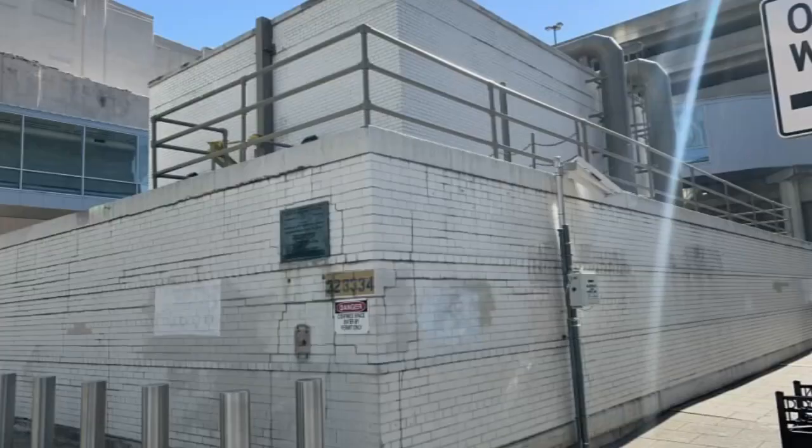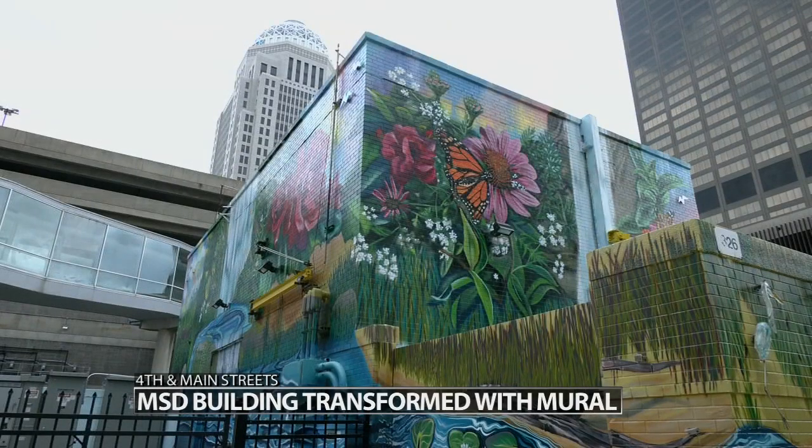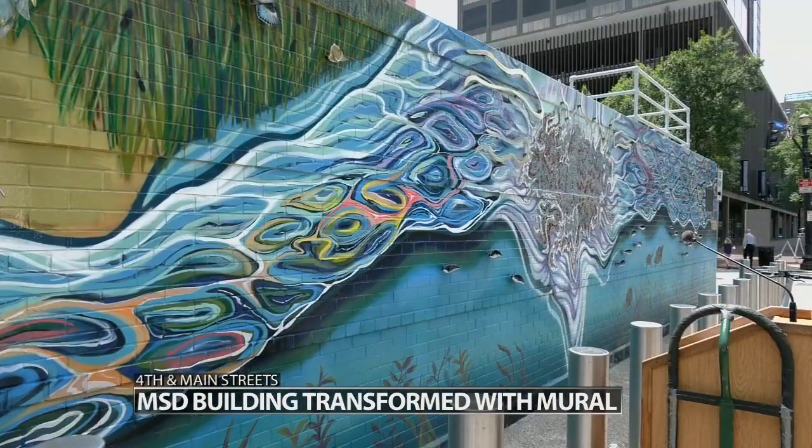From concrete to colorful, this is how MSD's flood pump station at the corner of 4th and Main Streets used to look. But now it's a work of art. You see it right here. MSD asked Whitney Olsen, a local artist, to paint a mural on the building.